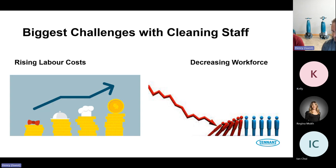What happens is this becomes sort of a vicious cycle where if you can't find labor, you've got to increase the amount you're paying and then your costs increase. So when people call in sick or something else needs to get done, the first thing that gets dropped is getting your floor cleaned.